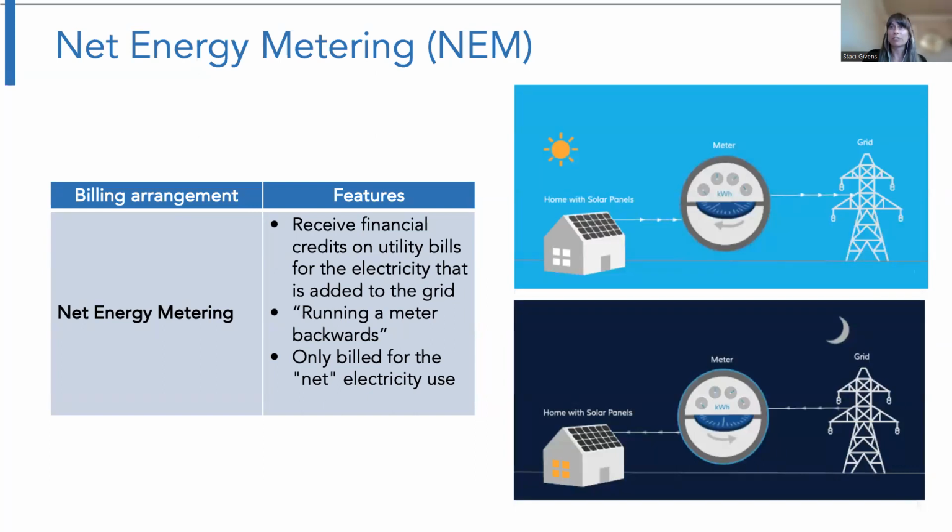NEM is often referred to as running a meter backwards. For example, if a building has a solar energy system, it may generate more electricity than the building uses during daylight hours, and the electricity meter will run backwards to provide a credit towards the electric bill. Then at night or other times when the system is underproducing, electricity is pulled from the grid and the credits are used to offset the costs. Buildings are only billed for their net electricity use. NEM as a concept is fairly simple.